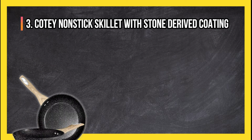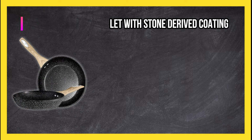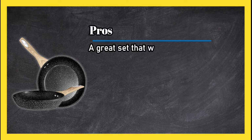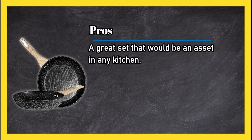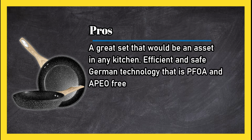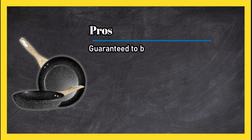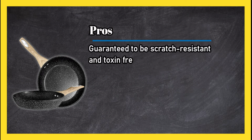At number 3. COTEY, non-stick skillet with stone-derived coating. Pros: a great set that would be an asset in any kitchen. Efficient and safe German technology that is PFOA and APO-free. Made of hard anodized aluminium that's extra durable. Guaranteed to be scratch resistant and toxin free.